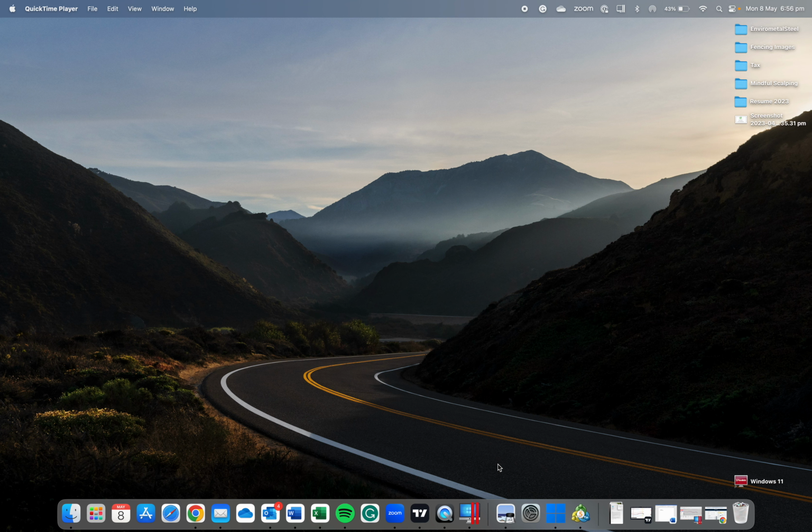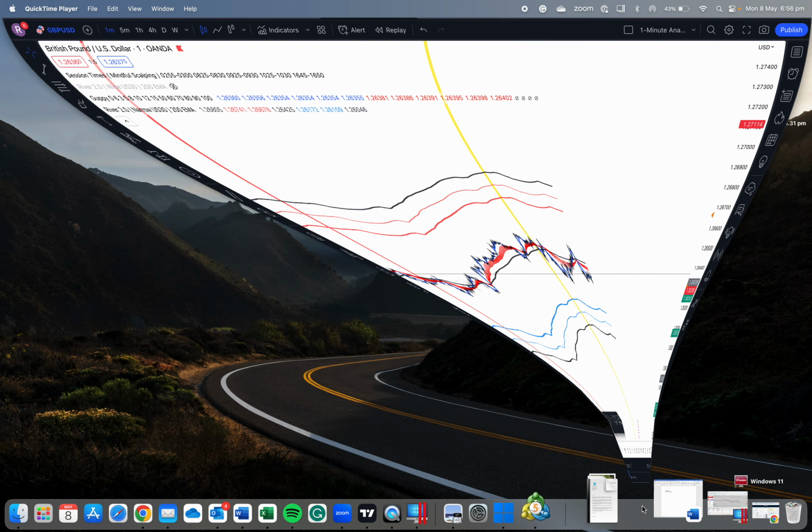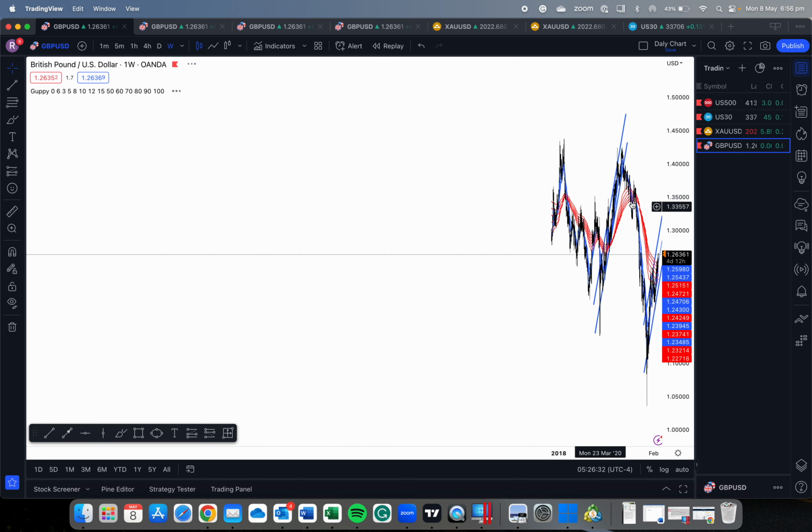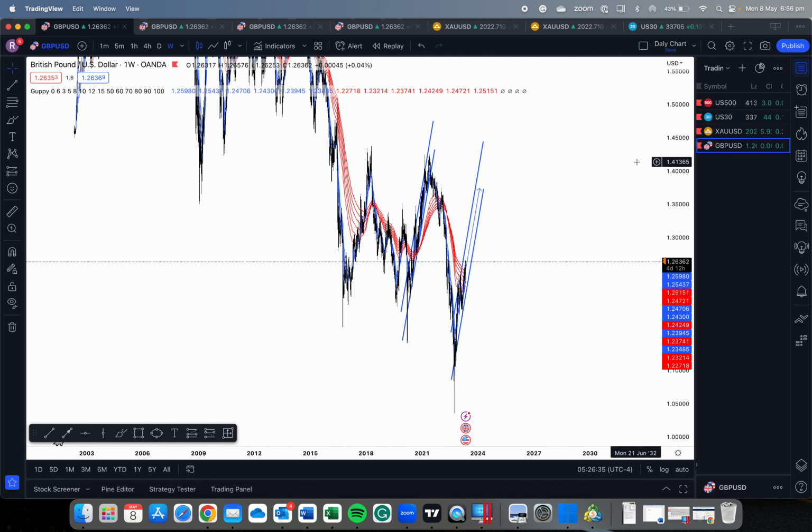Monday the 8th of May, it's nearly 7 p.m. I'm just doing a daily analysis and basically just seeing where my zones are for my trades tonight. We can go to the weekly first, take a look.